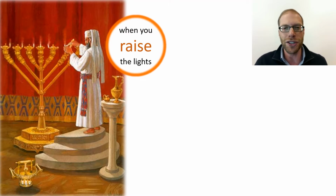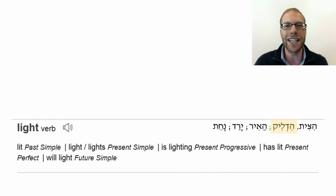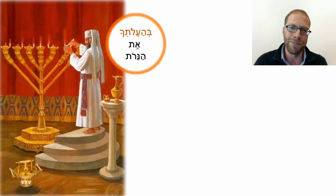And if I were choosing to write instructions to the Kohen, that is probably not the word that I would choose to use. If I were going to give instructions to the Kohen, look in a dictionary for the right word that describes the act of lighting, I would choose a word like hidlik or heir, words that have to do with the action of causing a flame to be lit, not to raise up a flame. So why does the Torah use such a strange word, ba'alotcha?